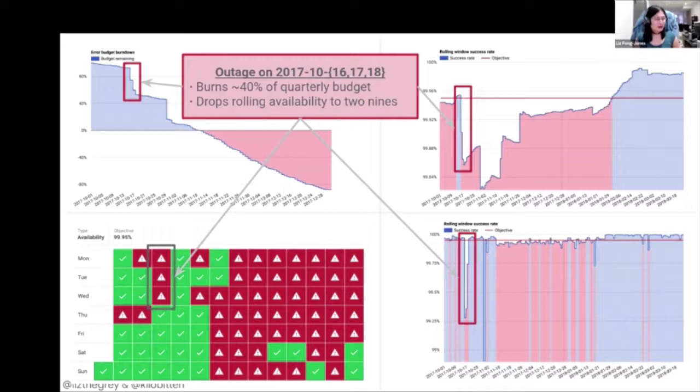The second graph that we can see that's in the lower left-hand corner expresses on each day whether or not we exceeded our target for availability or whether we fell short of our target for availability, but it doesn't say by how much.